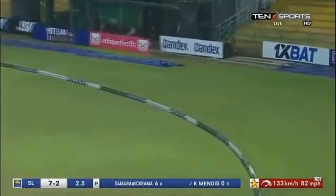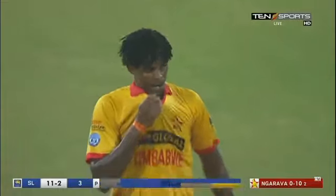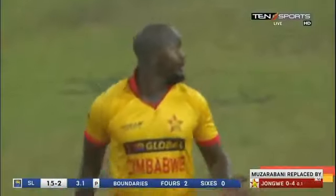In that instance, full toss, he's picked that up. One bounce for 4, so that spoils Karava's over. 11 for 2 after 3. Leg side, he's picked that up. Oh, it's gone all the way. He's timed it ever so sweetly. Samarawickrama. Oh, from Samarawickrama.